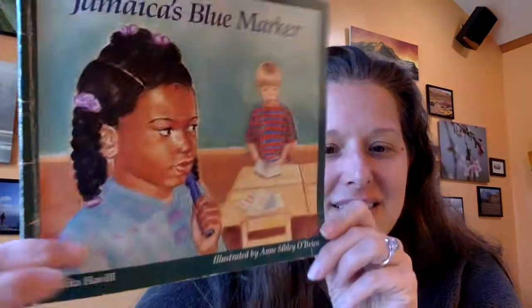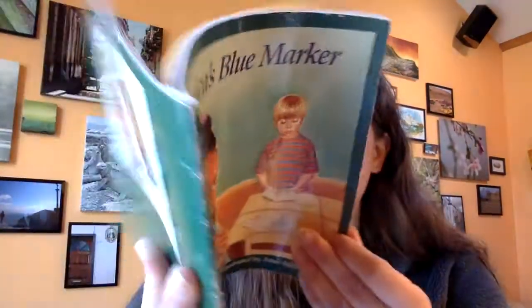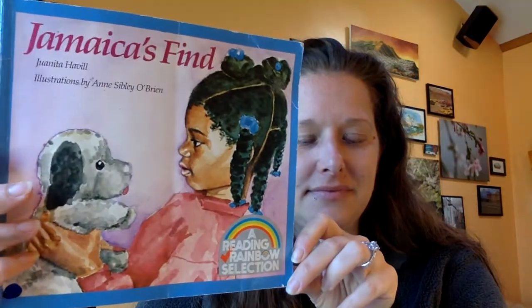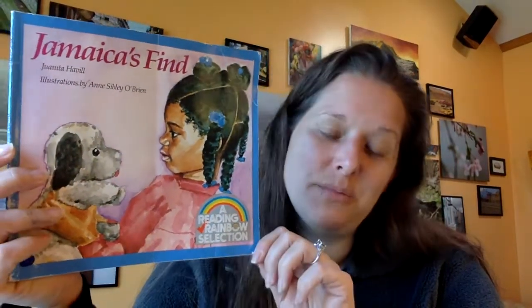And try painting like Anne Sibley O'Brien. Her paintings, like my favorite one is this one. So you can screenshot one of these covers that you liked and use that as inspiration and try painting like she does.